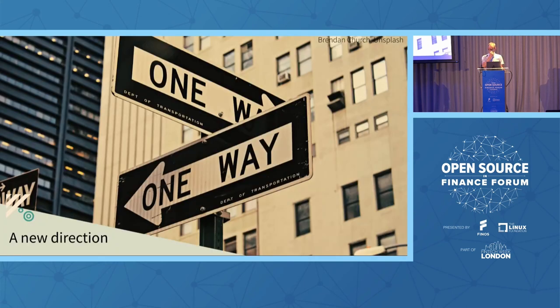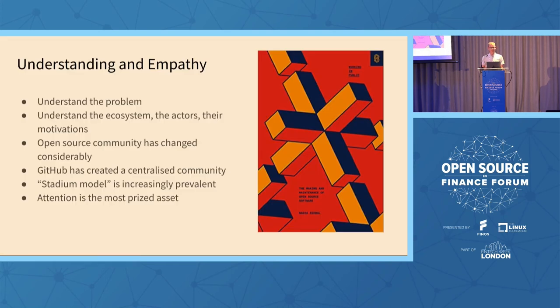From my perspective, we need to have a radical rethink around our relationship with open source in order to fix these problems. And the first thing you need to do when you're having a big rethink is to gain a better understanding and have empathy with the open source community.